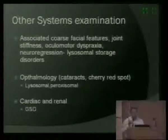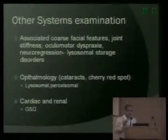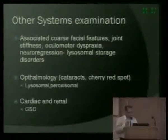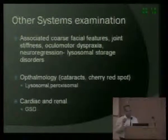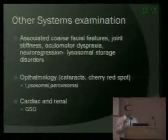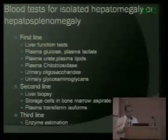You have to obviously examine other systems, and you all know about the mucopolysaccharidosis and sialidosis and mucolipidosis, which have associated coarse facial features. There are other markers such as cardiac and renal abnormalities which can be seen in glycogen storage diseases, and especially you need a good ophthalmologist who can look for cherry red spots, and thus confirming the diagnosis of some of the lysosomal disorders.